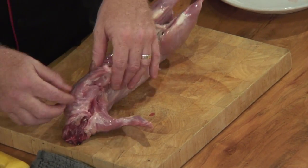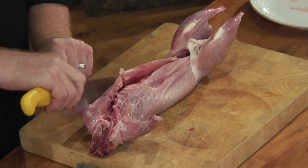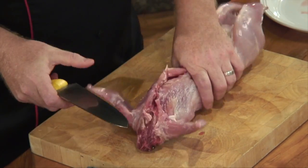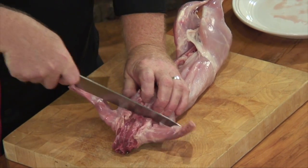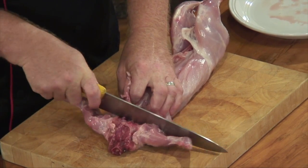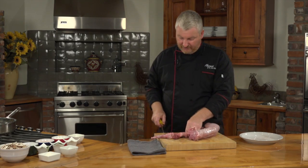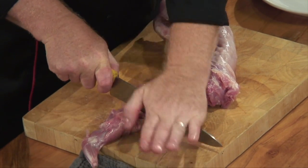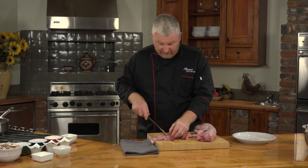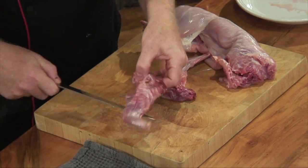We'll start off taking off the two front legs. So we just come in underneath the legs here and loosen that little bit of skin that holds the legs in place, okay? And then we come down and just come in behind the joint. Get the knife steady, and there's our two front legs. Then we're going to split those in half, straight down the spine. Now we're just going to trim off that bit of spine from the middle so that we don't have to worry about that once it's cooked.